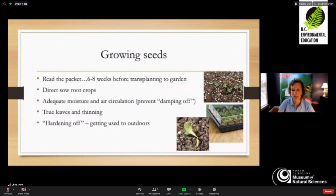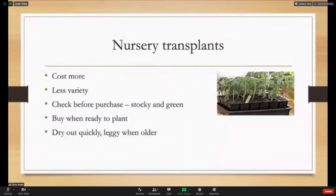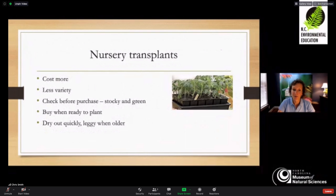But sometimes our seeds are not viable, or in this case, they did come up, but something happened to them. So using a fresh potting mix usually helps. You can also go to the nursery and buy some transplants. This is super easy to do. Not a lot of variety, of course, but they're ready when you're ready.